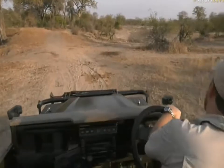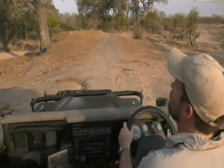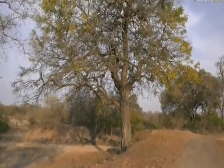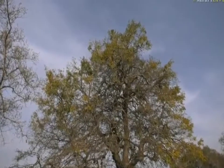What letter are we on now? J. Here's J right here. We can use this for J. Jackalberry, and probably one of the best examples of a jackalberry in the whole of Djuma. It is a beautiful big jackalberry, this particular individual.